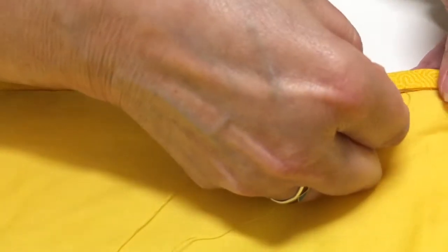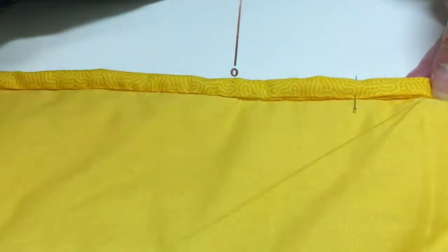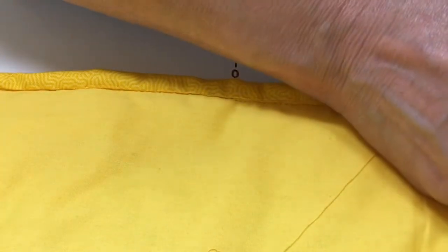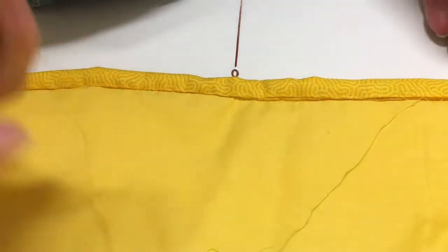What's really neat about doing it this way is once you pass your straight pin, you can take it out and then come down here and put it in the next one. Just like that. Fast and easy.